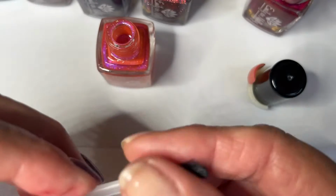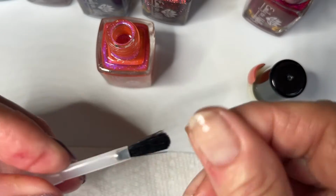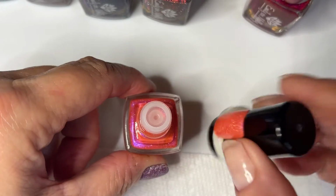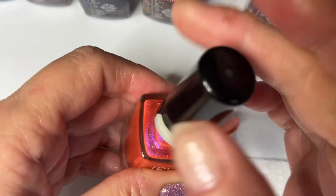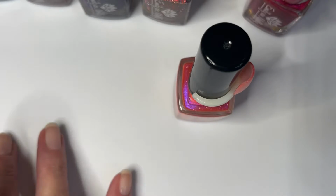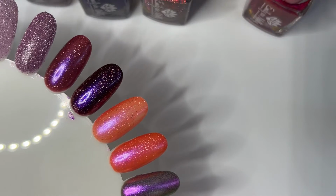grab a new one. This is another one from KB Shimmer. Just gonna wipe that off a little bit, put it in the bottle, and twist the cap back on. It's that easy to change out those brushes. Make sure it's on there nice and tight so it'll adhere to the brush, and then we can take it out. It's attached, everything is good. We can go ahead and do our 3rd coat now on a swatch wheel.